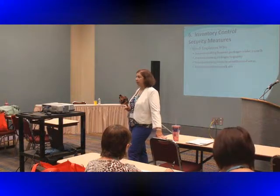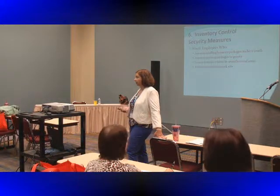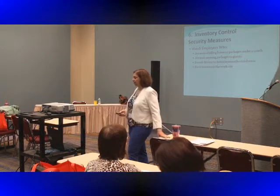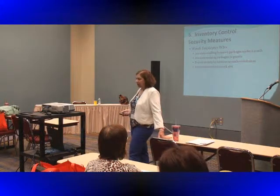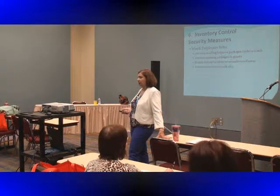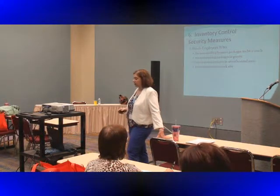Employees are seen passing packages to guests. This would probably apply to a restaurant more, but if you see an employee handing something out of the drive-thru window, you should ask some questions. You shouldn't permit drivers to be in unauthorized areas. You shouldn't permit anyone that's not supposed to be there in unauthorized areas.